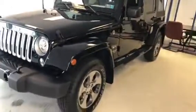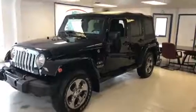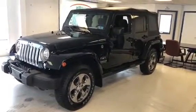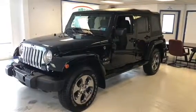Beautiful Jeep, off-road capability, a four-wheel drive legend. You guys are definitely welcome to come in and take a look at it. I don't expect it'll be here too long. Does still have the remainder of Chrysler's powertrain and comprehensive warranty, so you can buy this vehicle with confidence.